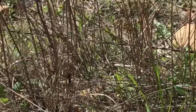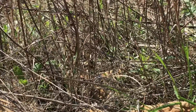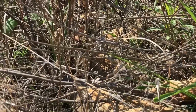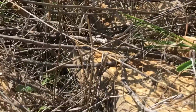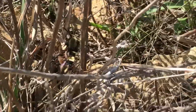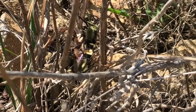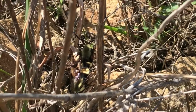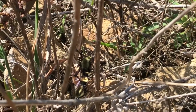We got here a pair of mating bumblebee moths. If I can keep them in focus or not. There they are. I'm used to seeing hawk moths, but not so much the actual bumblebee moths that we get over here. So that's pretty cool.